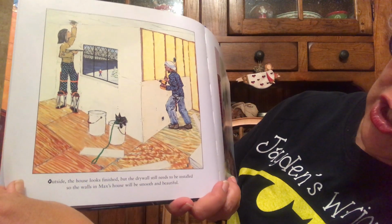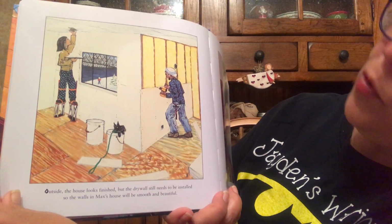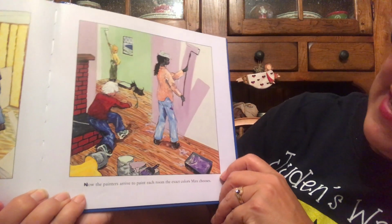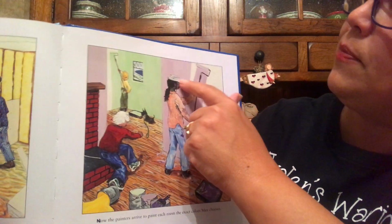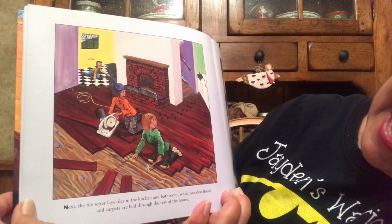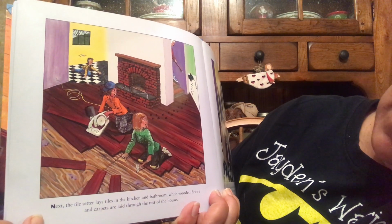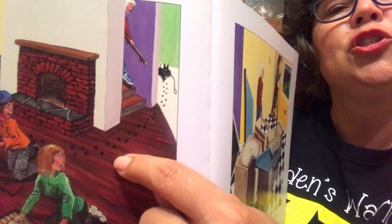Outside, the house looks finished, but the drywall still needs to be installed so the walls in Max's house will be smooth and beautiful. So see, the workers are putting up the drywall. Now the painters arrive to paint each room the exact colors Max chooses. So here's some light purple and some green. Oh yeah, they're working. Look here, some yellow too. Next, the tile setter lays the tiles in the kitchen and the bathroom, while wooden floors and carpets are laid through the rest of the house. Uh-oh, look here. What do you see there? Somebody has muddy feet, huh?